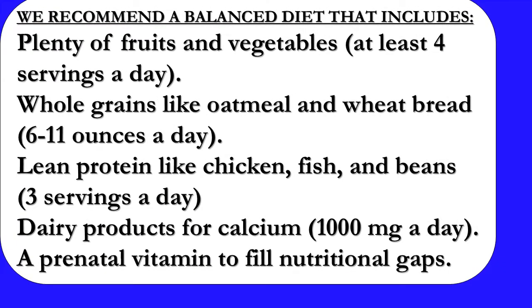The first step is you need to eat plenty of fruits and vegetables. When we talk of plenty of fruits and vegetables, we are looking at least 4 servings in a day. The other is we also recommend women to have whole grains like oatmeal and wheat bread. This should be in ranges of 6 to 11 ounces a day. The other is lean protein like chicken, fish and beans. This should be in 3 servings a day.